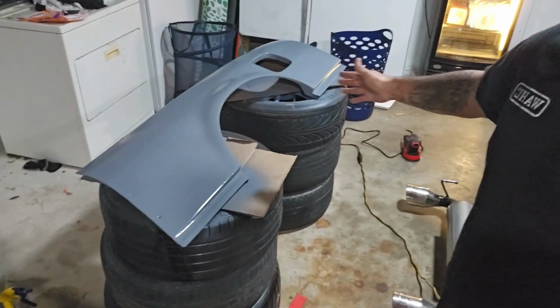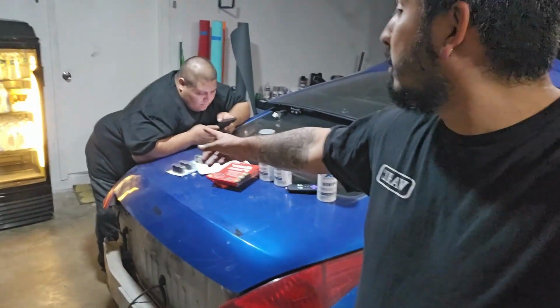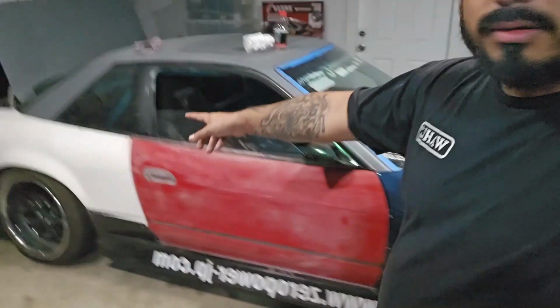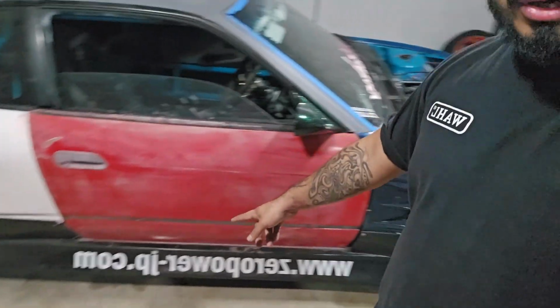We out here. We just primered one of the over fenders, gave it a light sand, then primered it. My dog's watching YouTube, Instagram Reels. I don't know, he's watching something. We got to finish sanding down this door. We're going to finish sanding down this one. We're going to spray that one. And then we're going to start taking off these little decals and start sanding down the side skirts.